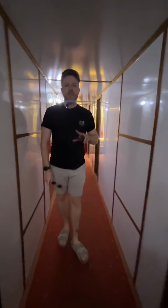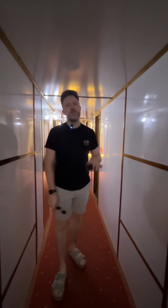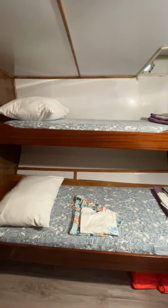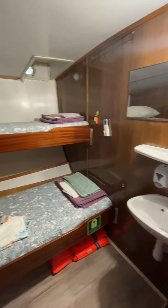Okay, so here we are downstairs on the lower deck of the ship. Now, the only difference with these cabins versus the upper deck cabins is that these ones have a shared bathroom. So, there you go. 2 bunk beds, just like the upper decks, and a sink. So yeah, you can brush your teeth, wash your face.